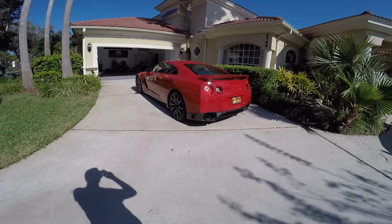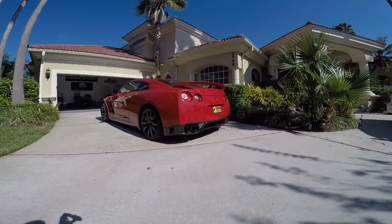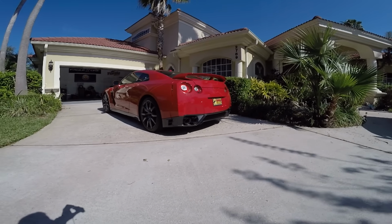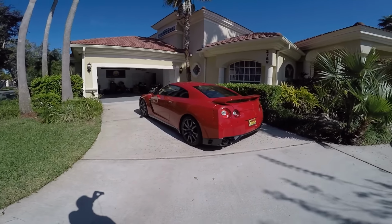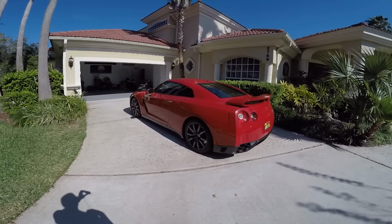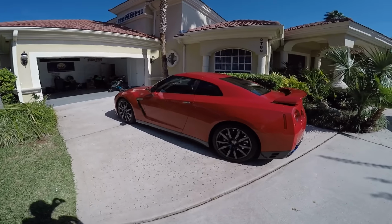So as you guys know, you've seen my video where I actually took you down to Merino Performance Motors down there in West Palm Beach, Florida last weekend. And I showed you that I picked up this gem. I let my 370Z go to a really cool guy down there, and he bought it for me. And then what I did is I just turned around and actually picked up this bad boy.